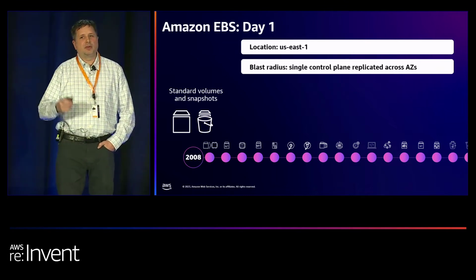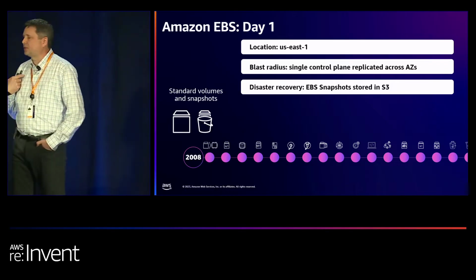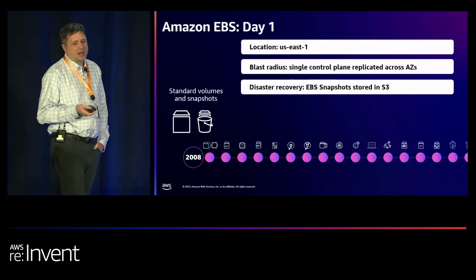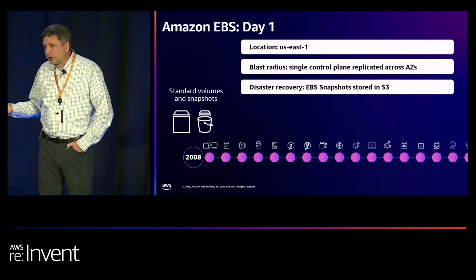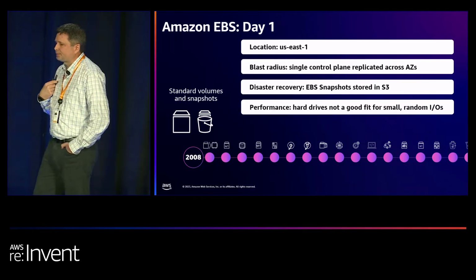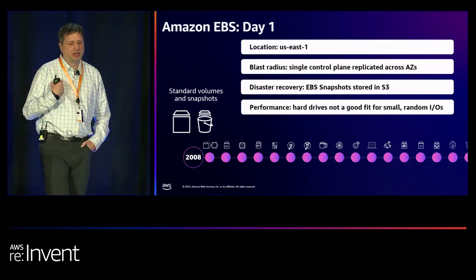Now, if that was a difference from today, we were kind of ahead of the game in terms of disaster recovery. As Cami already just talked through, you could already create snapshots, you could store them in S3. It was a different implementation, storing them in S3, so you had diversity of implementation for those backups. But performance, maybe not so much.